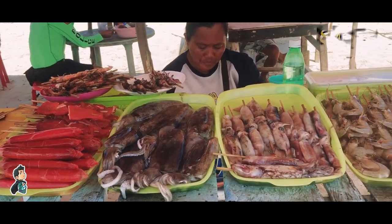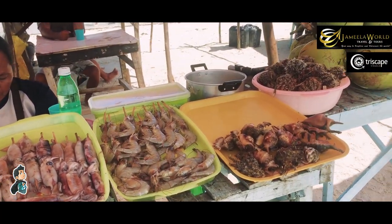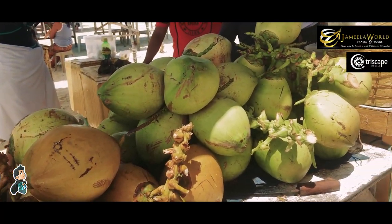As you can see here, there is a wide view of beach, your white sand beach, and there are stores on the sand. There are different kinds of seafoods that they are selling. They have also barbecue. If you're looking for drinks, they're also selling fresh beach juice.